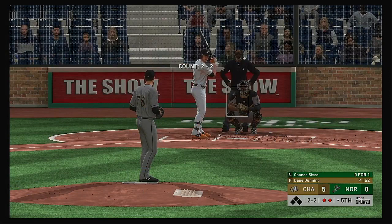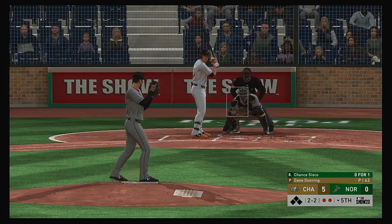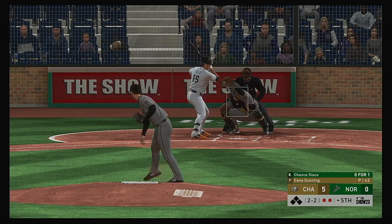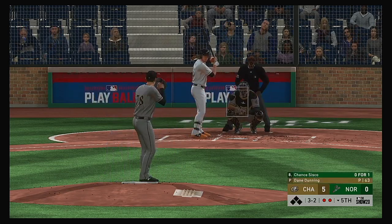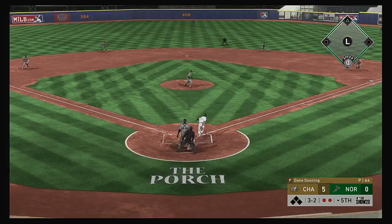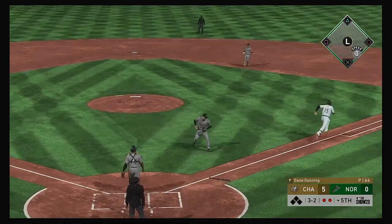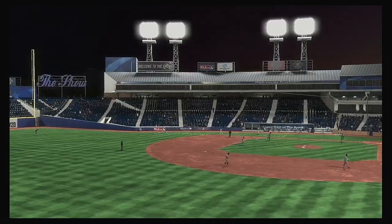So bases are empty here with two gone, and that'll bring up the catcher, Chance Sisco. And he missed with it here, so now it's a full count, 3-2. Willie Yan would be next. Big swing, but a little dribbler here to the right side of the mound. Throw in time, and the side is retired.